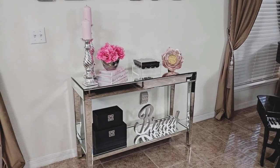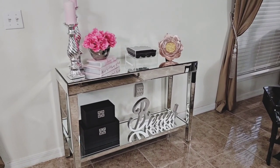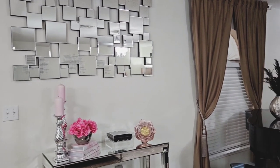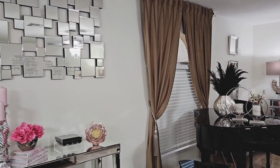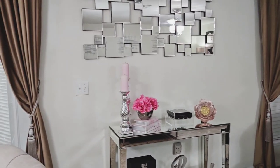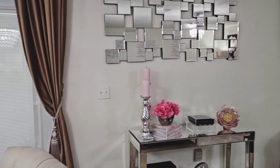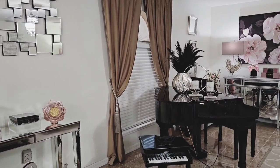This sofa table, I just have candle holders placed on it, some decor. So we will definitely change that. Above the sofa table is a mirror from Z Gallery. And I'm gonna pan to the right and you see the other custom window panels from TwoPages. I absolutely love how these pair together and transition from my kitchen nook to my family room. So now we're gonna go into the family room.